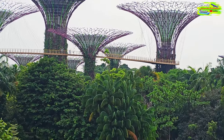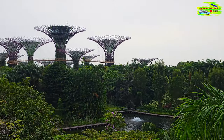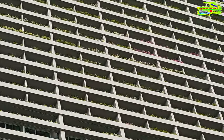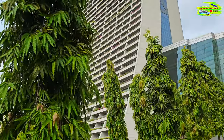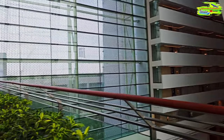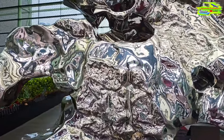To be honest, it doesn't even look like a garden. To me, it looks like an alien planet. There is a metallic sculpture inside the Marina Bay Sands Hotel. So yeah, it looks stunning.